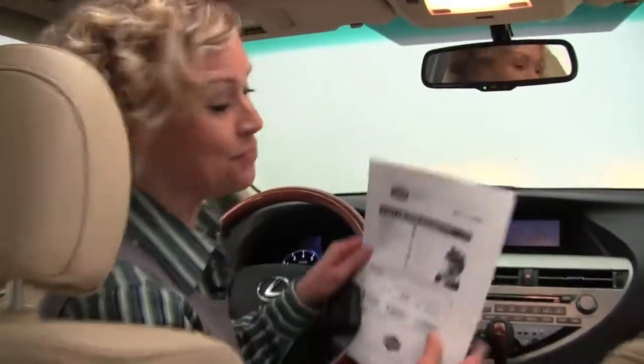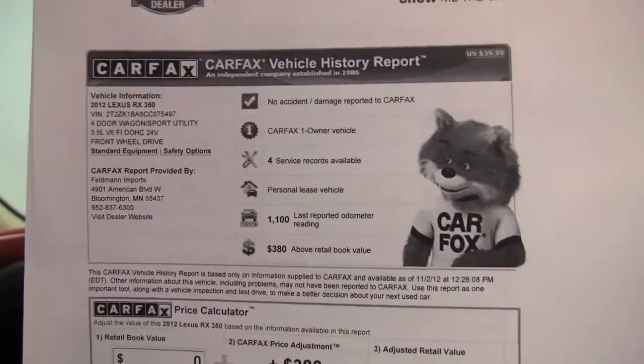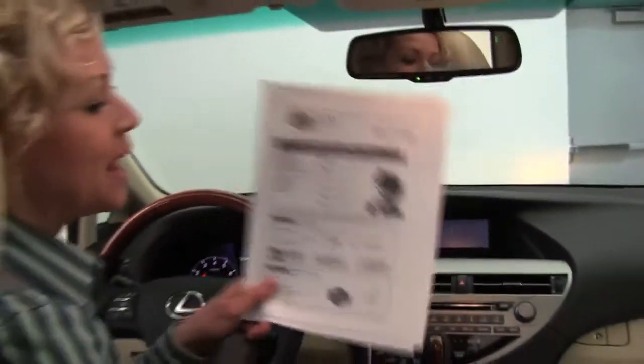Once again, this is a really, really solid alternative to new. Here's the Carfax, no accidents or damage, one owner vehicle, and indeed, service records are available. If you'd like to view any additional photos of this beautiful crossover, do so at our website, Feldmanns.com.